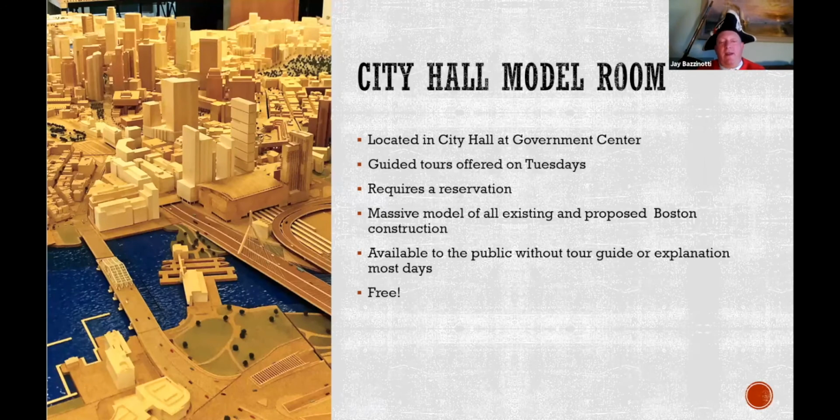This is another one of my favorite things in Boston. It's the City Hall Model Room. It's hard to believe that this thing even exists. If you've ever watched the movie Raiders of the Lost Ark, you know the part where Indiana Jones goes down into the map room of the building with the staff, and there's a little model of the city, and he has to set the staff up. Well, this is the real thing. This is a giant room filled with a gigantic wooden model of the entire city of Boston.